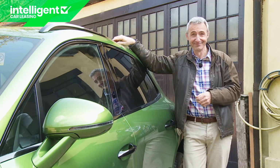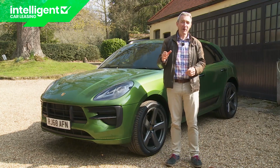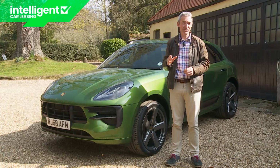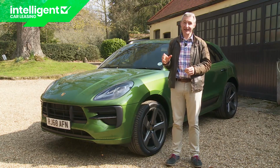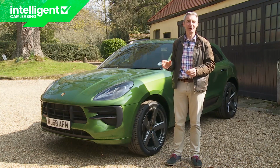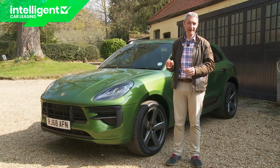On to safety. Now, the Macan is the only Porsche to ever have been tested by Euro NCAP. It gained a 5-star result from that organisation at original launch, but it wouldn't get that now if it was tested because, rather incredibly for a car of this price, there's no sort of autonomous braking system fitted to standard, which isn't really acceptable in this day and age.